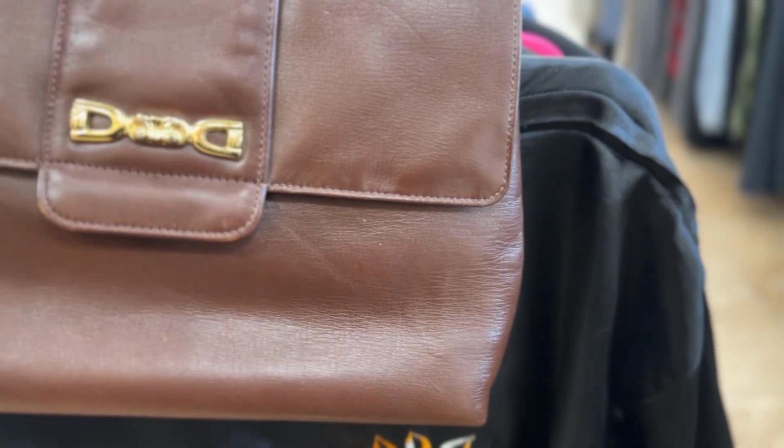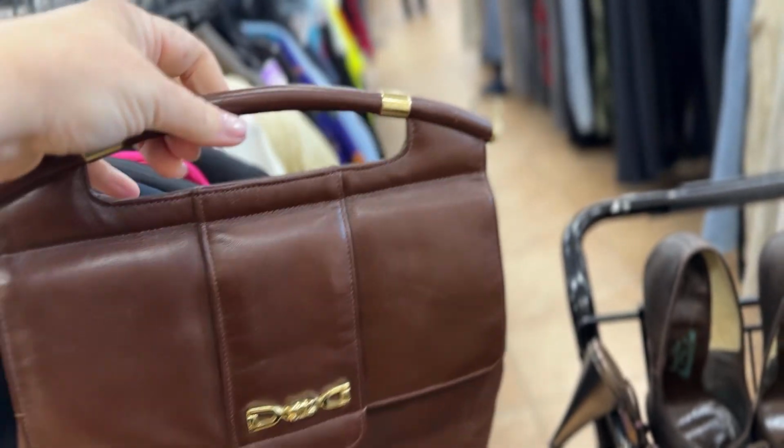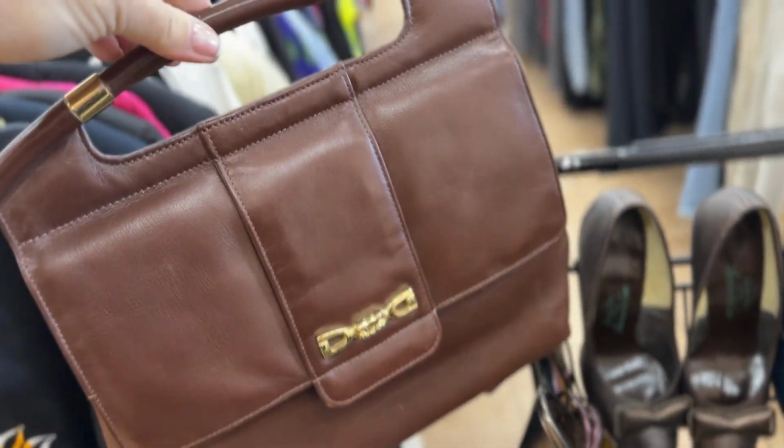I thought this was a really cool vintage bag. Not getting it. It's missing its chain, but it's real leather and has a really cute design. That kind of thing would definitely sell, but we're not getting it because we don't do that anymore.